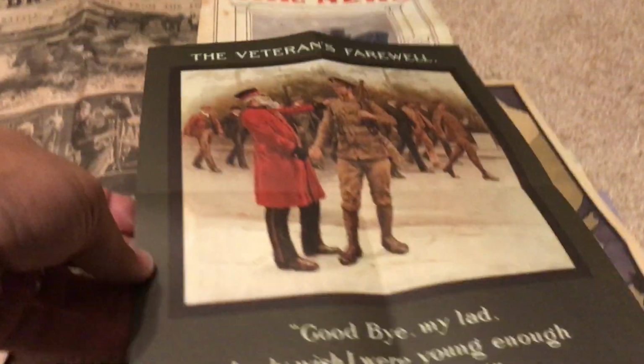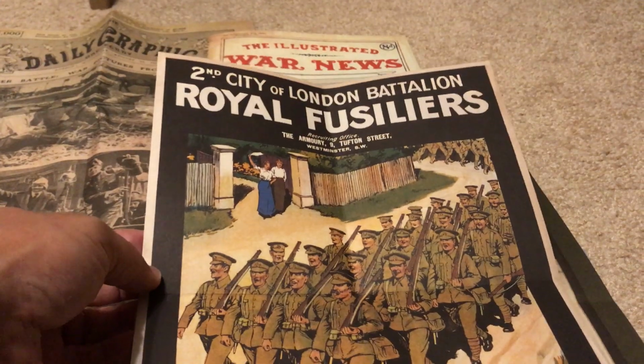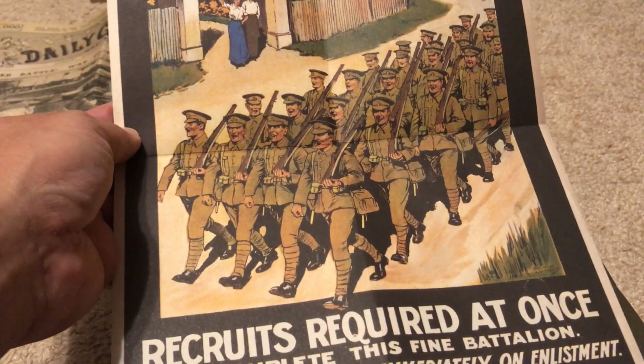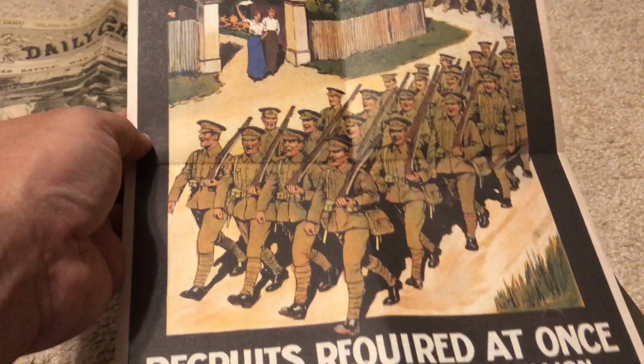The Veterans Farewell. Goodbye, my lad. I only wish I were young enough to go with you. Enlist now. Step into your place. And on this side, 2nd City of London Battalion, Royal Fusiliers. Recruits required at once to complete this fine battalion. Uniform and necessaries immediately on enlistment. Army rates of pay and allowances. God save the King. These are very nice printed posters here.